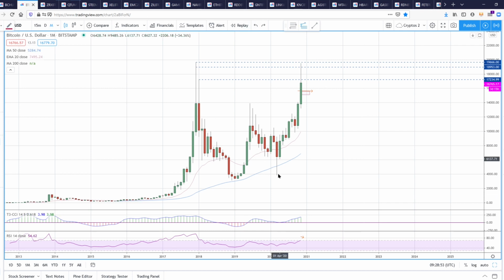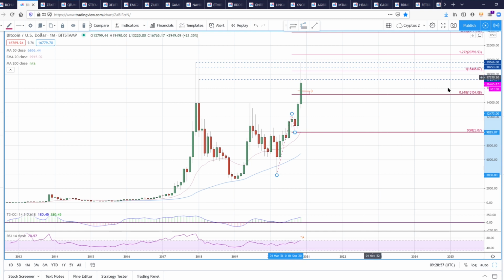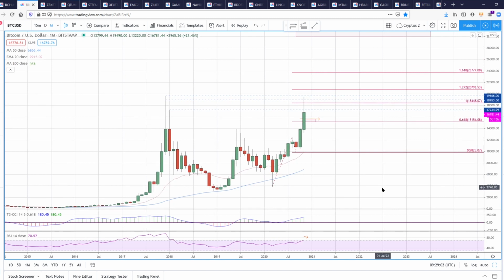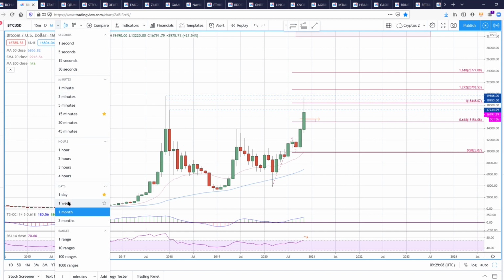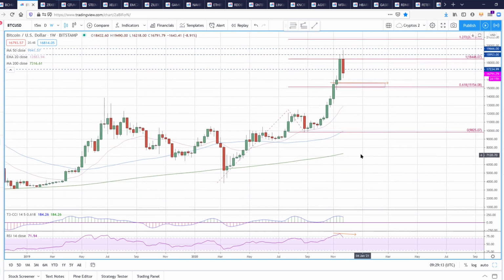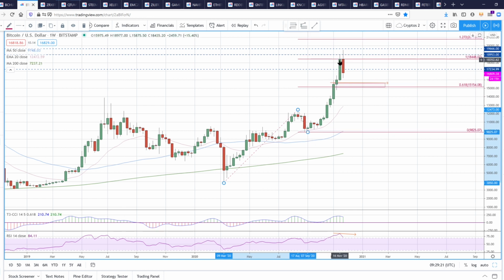this lines up perfectly. If I measure from this low to this high and project it from here, we stopped at an equal measured move level at 18,448 here in Bitstamp prices. And when you see a reversal at an equal measured move, it's usually the sign of a correction. If we look at it here on the weekly chart, you can see that it lines up on the weekly exactly. We weren't able to close the weekly above that equal measured move level.